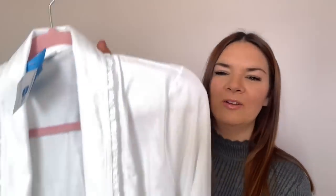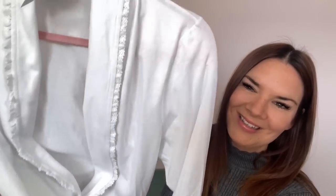You smell very new. So it doesn't matter if it was new or not, but it is in perfect condition. I love it, such a bargain. Love that, it's gorgeous. I can't wait to wear that in the summer when it gets a bit warmer.